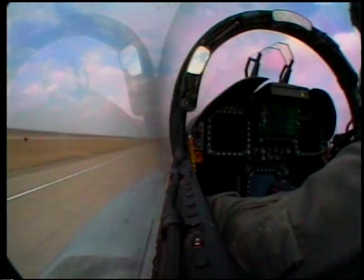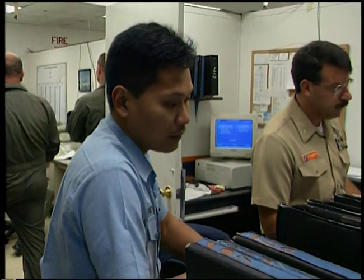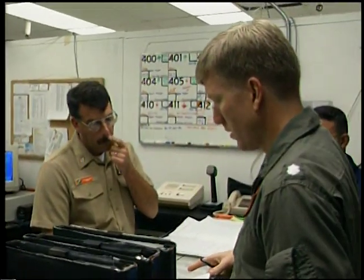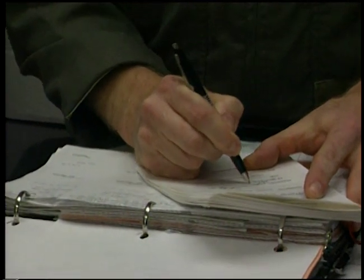Other squadron members found role models closer to home. I was about 5 years old, and I was flying with my dad in a Cessna. And after flying with him over several years, I decided that's truly what I wanted to do. But all joined the Navy because of the challenge of naval aviation, a challenge that begins on land. Yet the Hornet's natural habitat is the sea, and its nest, the aircraft carrier.